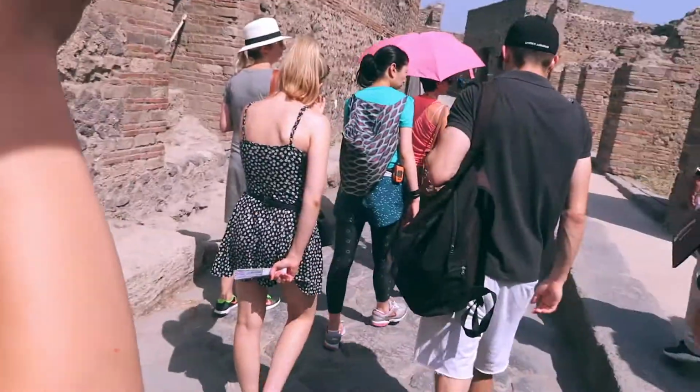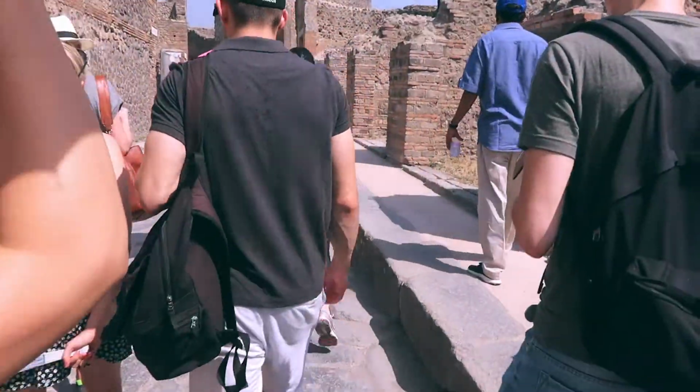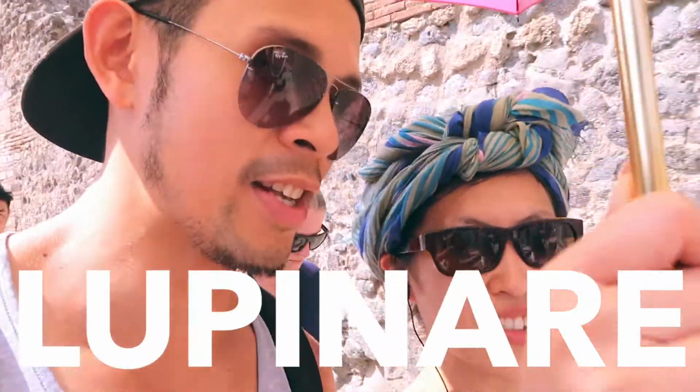So where are we now? This is the red light district of Pompeii. So the tour guide explained that the prostitutes were called, I don't remember what it was in Italian, but it translates to she-wolf, because they would call the customers like a howl.